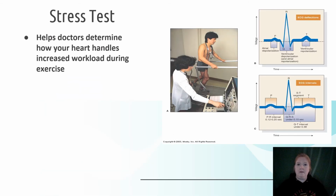So a stress test, what happens in a stress test? Well, you're going to be hooked up to an EKG and you're going to exercise. The reason doctors do this is to test the effect of stress, and not stress meaning trying to stress you out by telling you all the things you have to do and haven't done, but stressing your heart physically with exercise on a treadmill and seeing how your heart responds. It's often done to determine readiness for surgery.